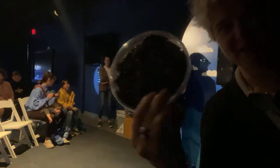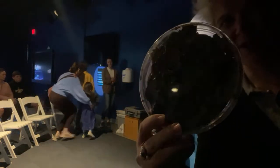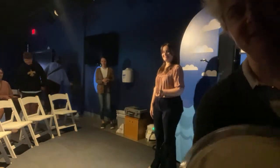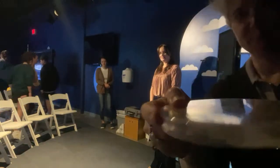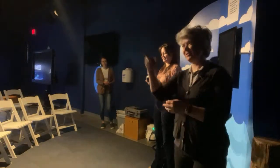I don't know how well you can see this, but this one has vegetation in it. This one is mud from the bottom of Mobile Bay, and then sand from Dauphin Island. Very nice. Thank you. Does anyone have any other questions?